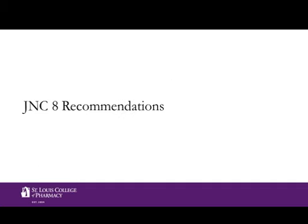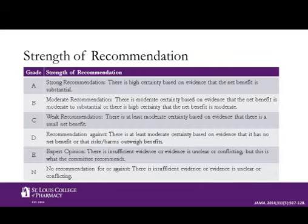Before looking at the individual recommendations made in the guideline, I think it's important to note the grading system that was used by the panel. As you can see in this table, grades A through C range from high certainty of substantial net benefit with grade A to moderate certainty of a small net benefit with grade C. Grade D, which is actually not used in these guidelines, would represent a recommendation against. And the last one I want to note is grade E, which represents expert opinion. What this means is that the panel decided that there was insufficient evidence from randomized controlled trials, but as a committee they determined that this recommendation would be appropriate.